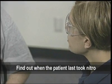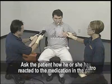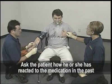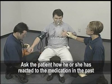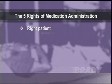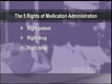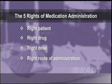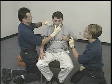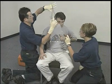Find out when the patient last took nitro. Ask the patient how he or she has reacted to the medication in the past. The patient may have similar reactions this time. Check the 5 rights of drug administration. Do I have the right patient, the right drug, the right dose, the right route of administration, and the right time?